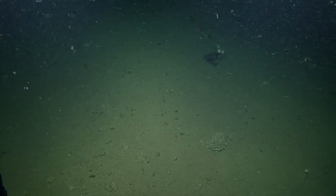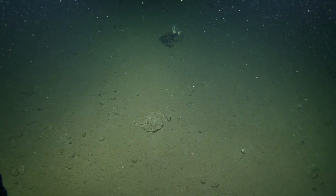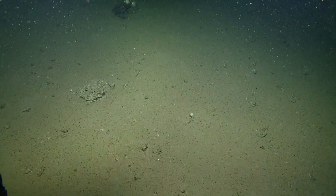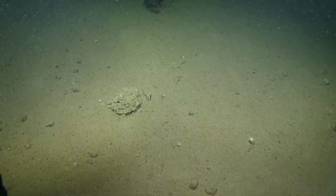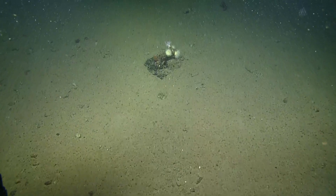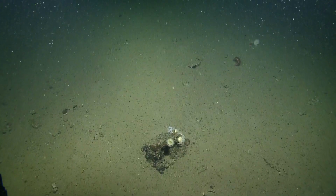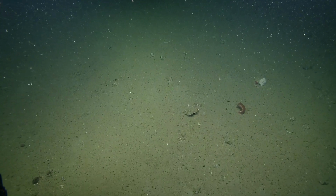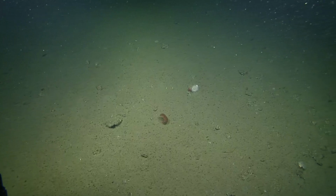Come down on the winch a bit. Bridge nav, another step, same bearing. Okay, and to the extent possible, we like to stay a constant height above the seafloor. Sure thing. They do try to do that, guys. Thanks. We've got an Amphiptilum P10 there.